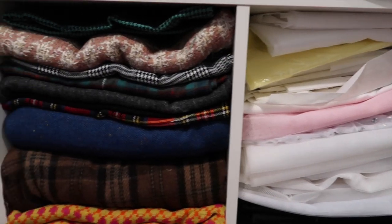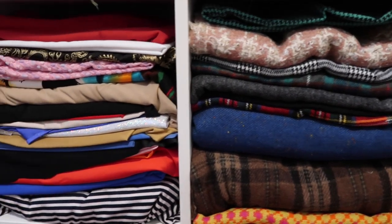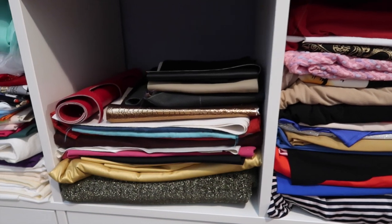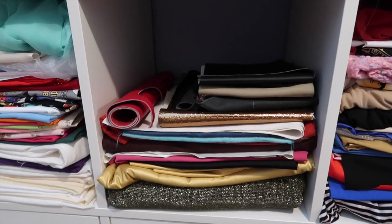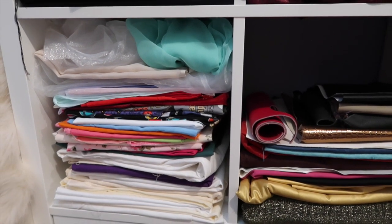Now let's work along the bottom layer. Next to the tulle are my wools. Then there are all my highly stretchy fabrics like lycra. Then there is my leatherettes and a metallic fabric I had. And finally on the side is my scrap fabrics.